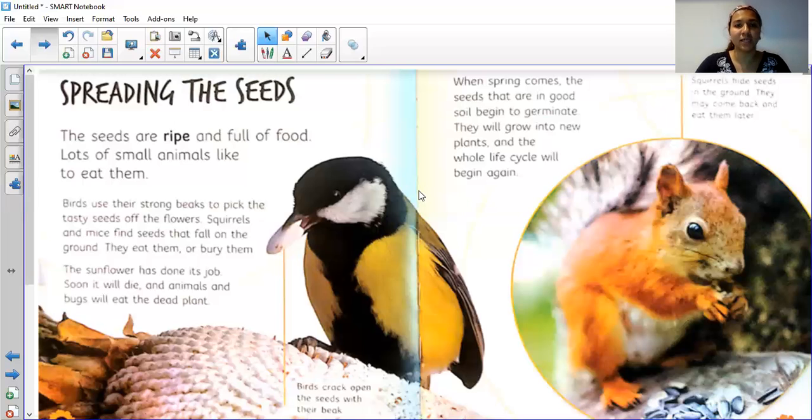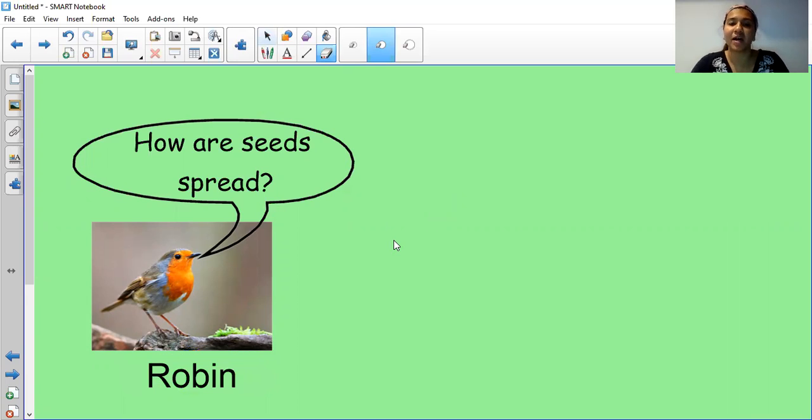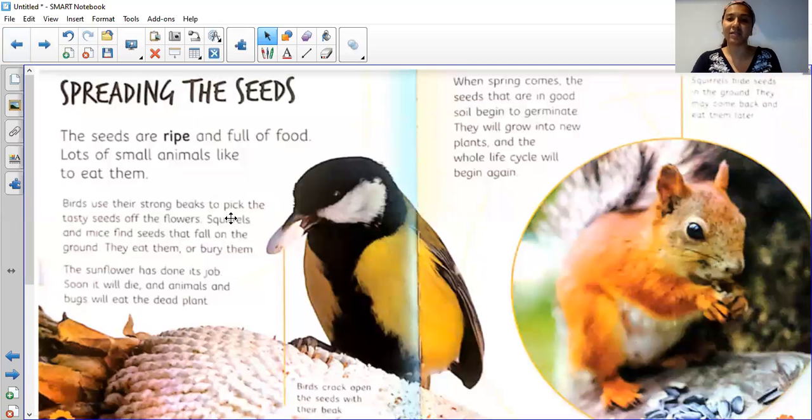And this little birdie, does anybody know the name of the bird? It's called a robin. That's a very British bird. This robin wants to know how seeds are spread. How are seeds spread? So that's the sentence you're going to be writing today. So you can start with seeds are spread by, and there's lots of examples. If you go back to the page before, you can find out how seeds are spread.